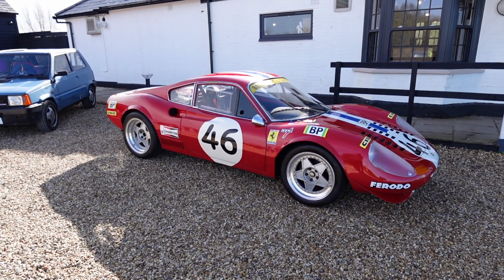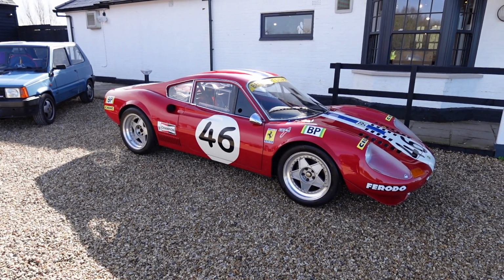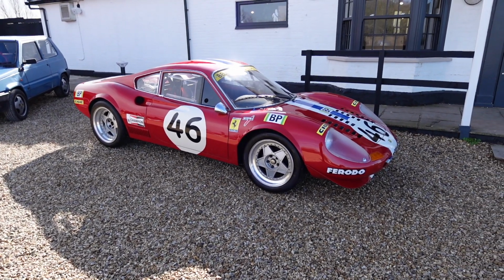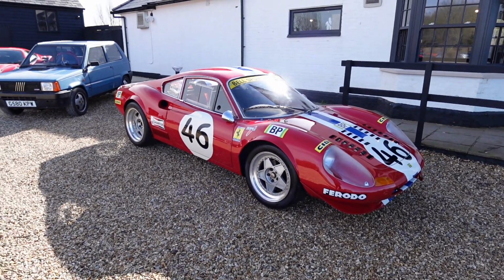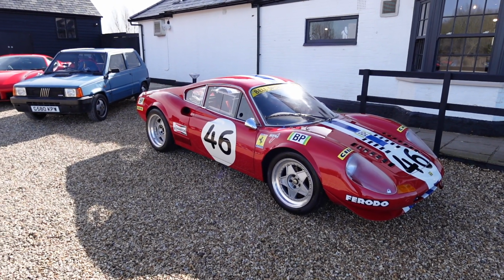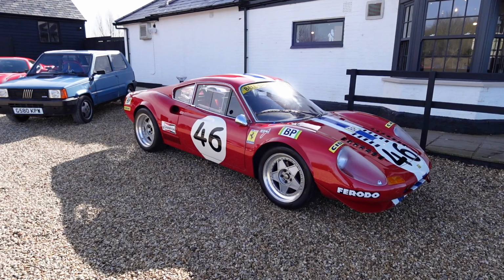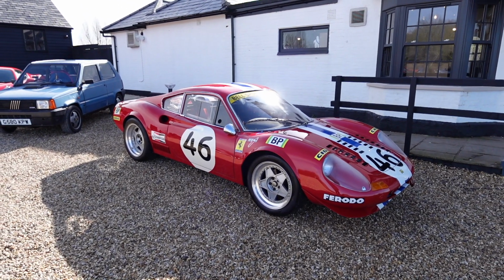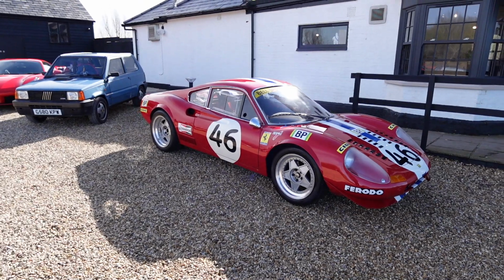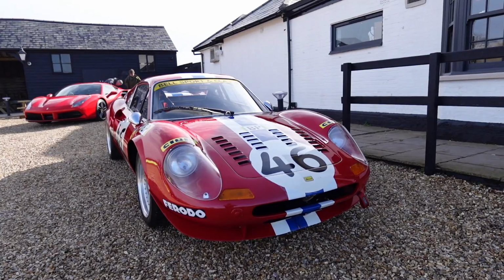It's a race car in its own right, and it's raced in lots of historic races. I think it's been given its papers now, so it can race in historic events. This isn't the car that raced in Le Mans all those years ago, but it's pretty much identical. It is just a gorgeous, gorgeous thing to look at. I could stand and look at this thing for hours. Look at that.